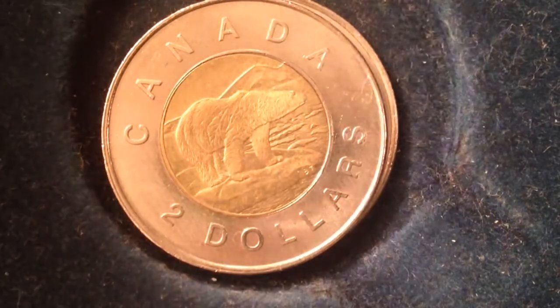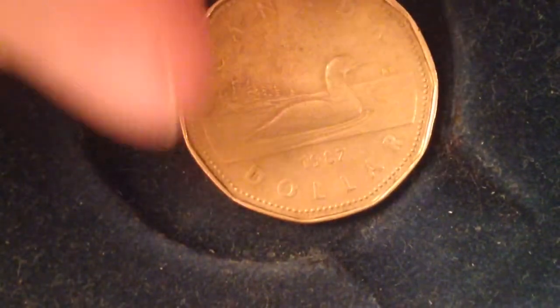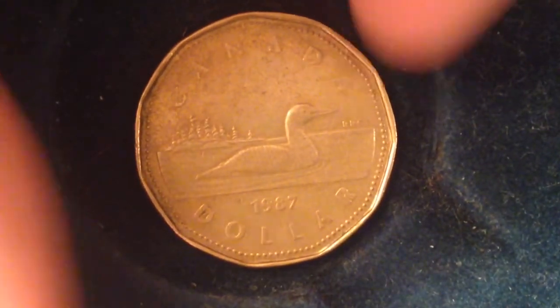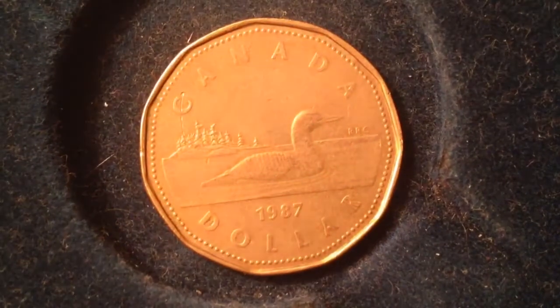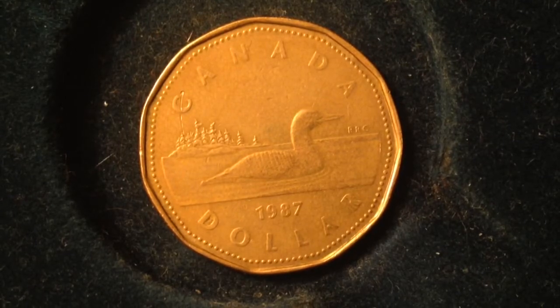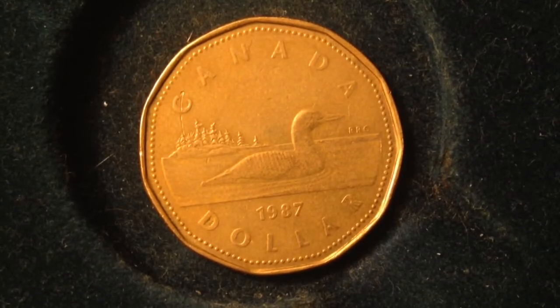But that's not all for the Canadian coins, because Canada also uses the dollar coin. And the dollar coin has been a lot more popular in Canada than it has been here in the United States. I've been a big fan of the dollar coin because it gives me more coin videos to make and more coins to collect.